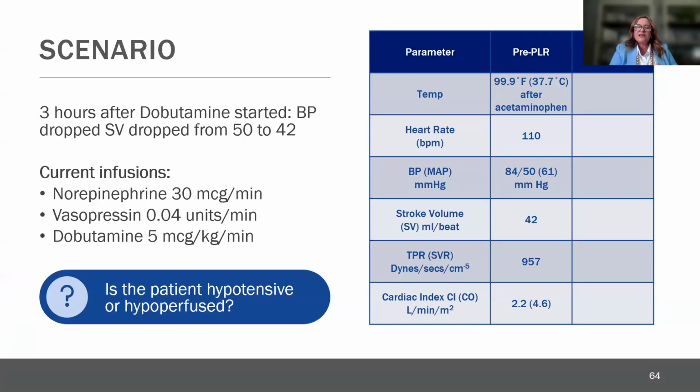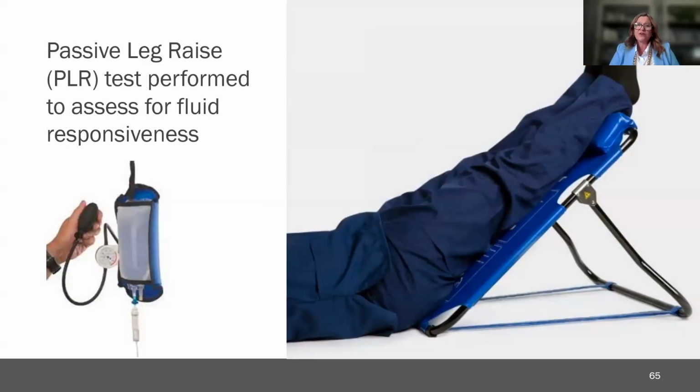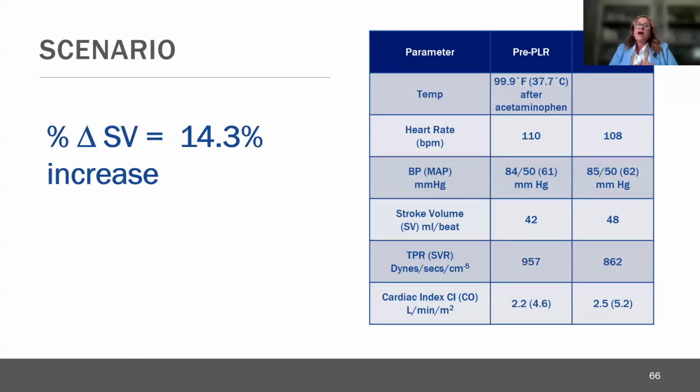Question: is this patient hypotensive or hypoperfused? Well, yes, we're down to 61 mean arterial pressure. Next slide. So let's do a passive leg raise, right? Let's just see if now that we're on all those different medications, will there be something else we can do for this patient? Next slide. And lo and behold, we are now fluid responsive. 14.3% increase in stroke volume.